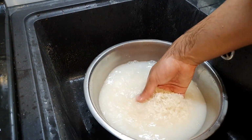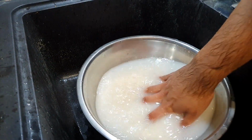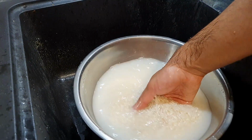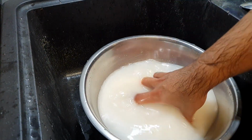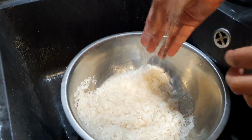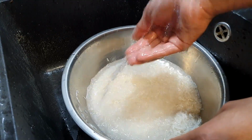And as you can see, the water has turned cloudy, which means that the starch is coming off from the rice kernels, which is what we want, because a good mark of a Pakistani rice dish is that the rice should be fluffy and separate. Each grain should be fluffy and separate from each other. And again, I'm going to repeat this about 4 or 5 times until the water is almost clear. And this is how I know that I washed the rice enough.